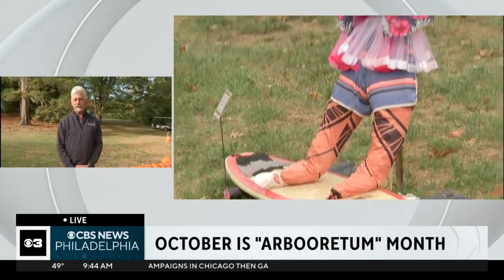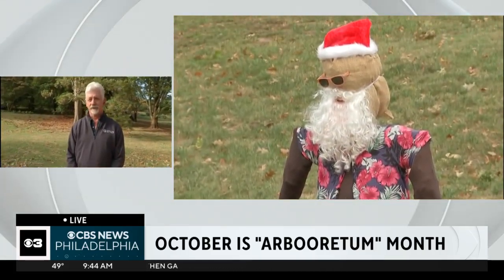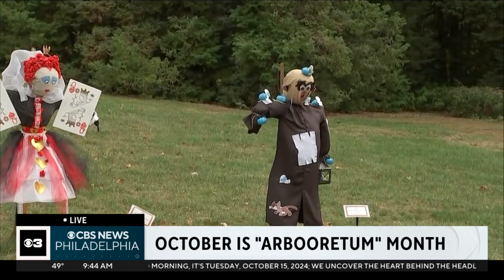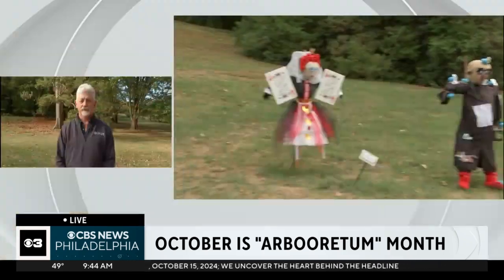And as you've been talking, we've been showing off some of those scarecrows, which are very creative, and the pumpkin cottage, very cool as well. Tell us what went into designing the cottage.